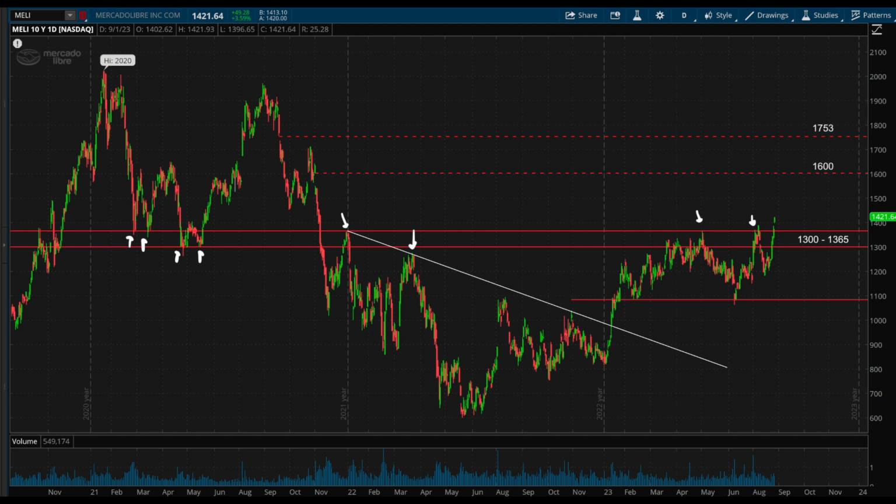For Mercado Libre, this 1300 to 1365 zone has been a major spot for over 2 years now, as shown by the arrows. It's attempting another breakout with the break and close above it on Friday. If it's able to hold above from here, this looks great for continued upside. My main upside targets on this would be the 1600 and 1753 levels, which are gap fills above. Once again, those act as resistance and targets, and also a magnet since stocks almost always fill those gaps.